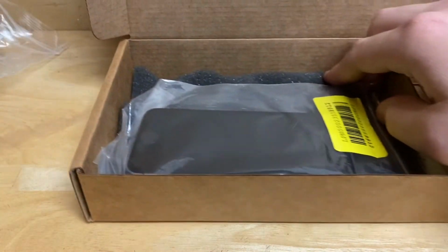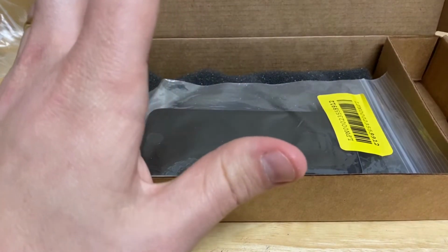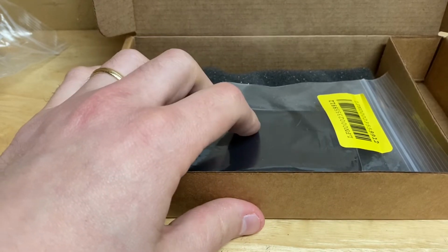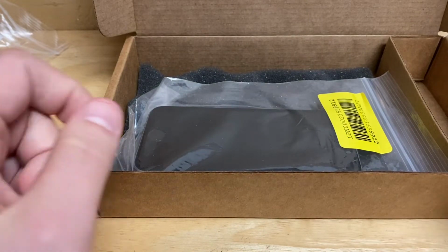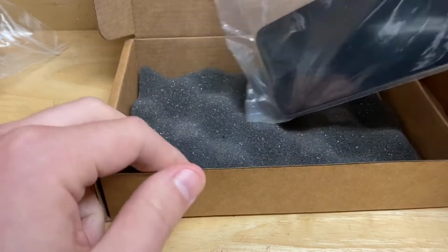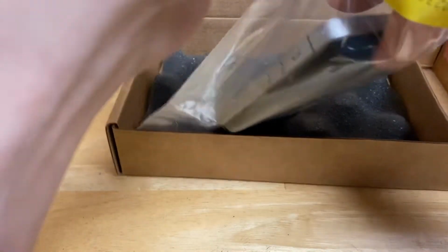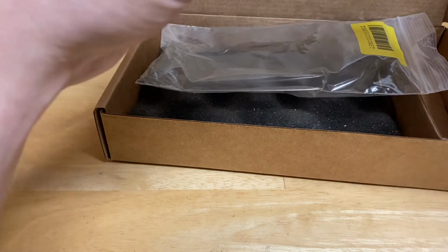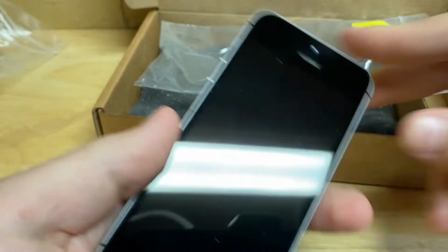Okay, let me preface this before I open the bag with the phone in it. I bought the highest grade you could buy, which is excellent in terms of condition of the device, which means that it should be virtually new looking. I guess we're about to find out if that's the case or not. Just do a visual inspection. Somebody definitely had their hands on this, so give it a good wipe down.